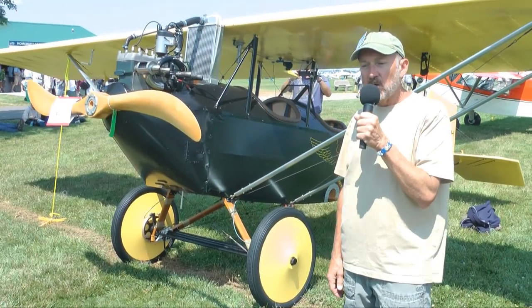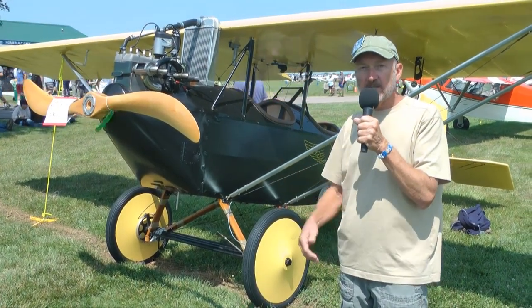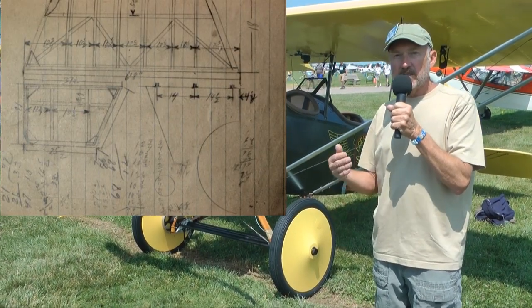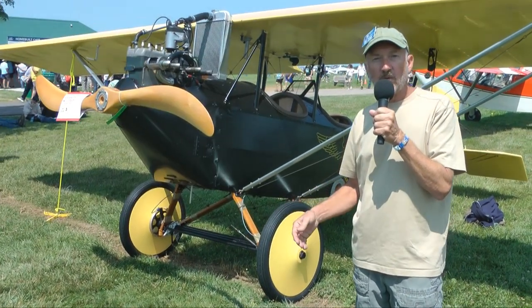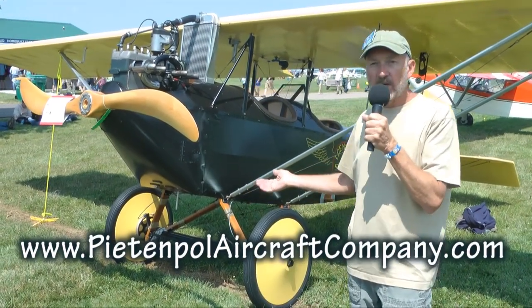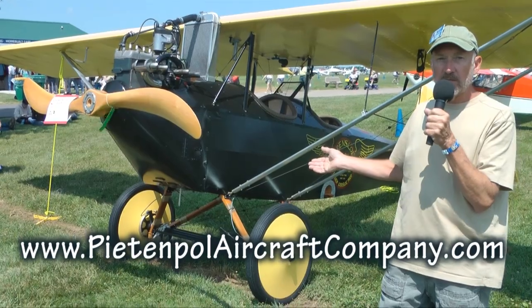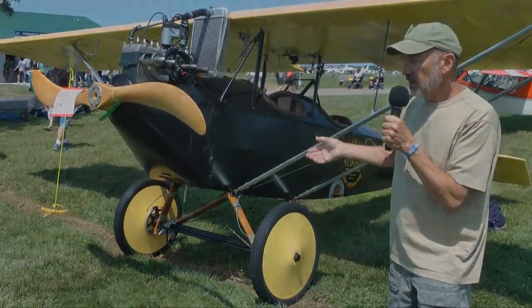And those plans have survived to this day. And you can still buy these exact same plans from the Pietenpol family and build your own airplane. And there's quite a large following for this particular airplane.